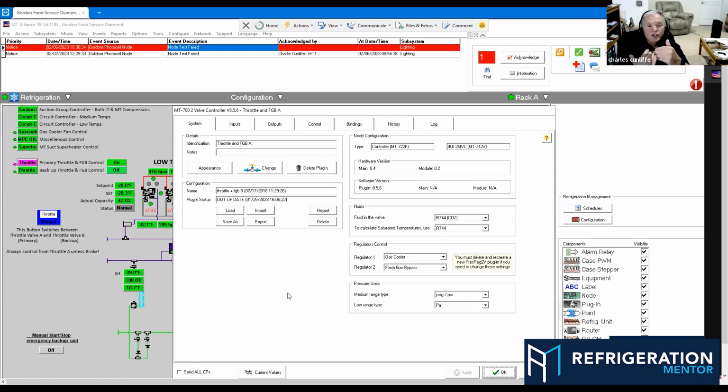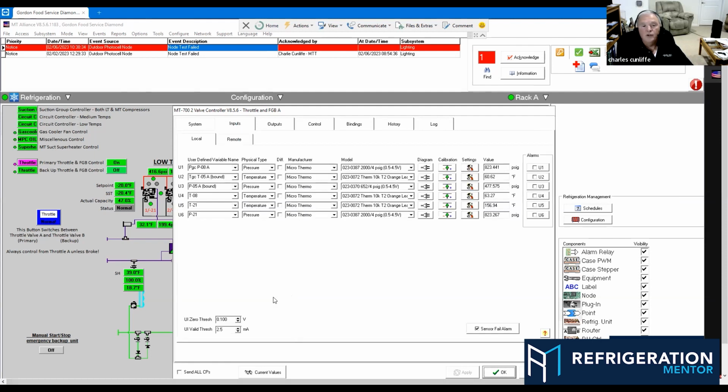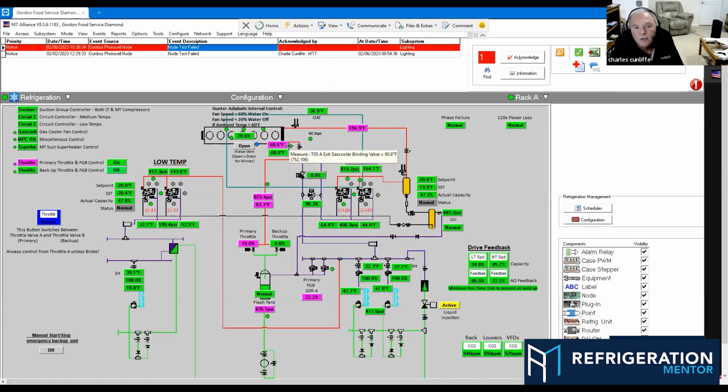But what I have in this situation is a gas cooler train and everything it's doing, and then I have the 2 valve controller working in tandem. All right, so here's all of my inputs, real time. So what am I taking? Unfortunately, they try to keep it secret. So look what they do: pressure 08, temperature 05. So you have to look at the legend to see where that's coming from. But again, visually, you can see where all that input is coming from.